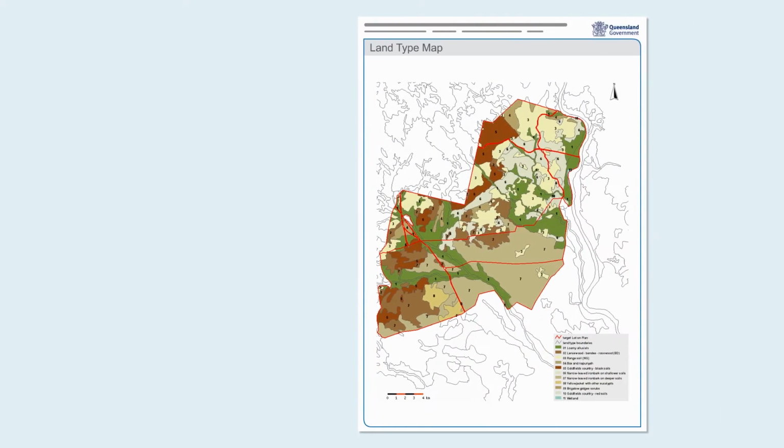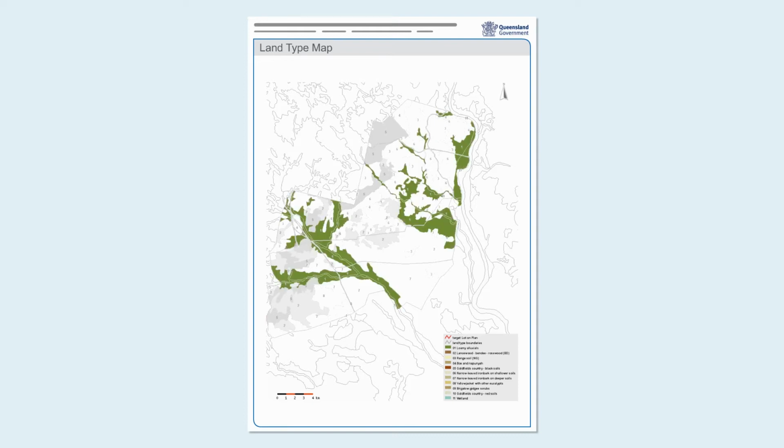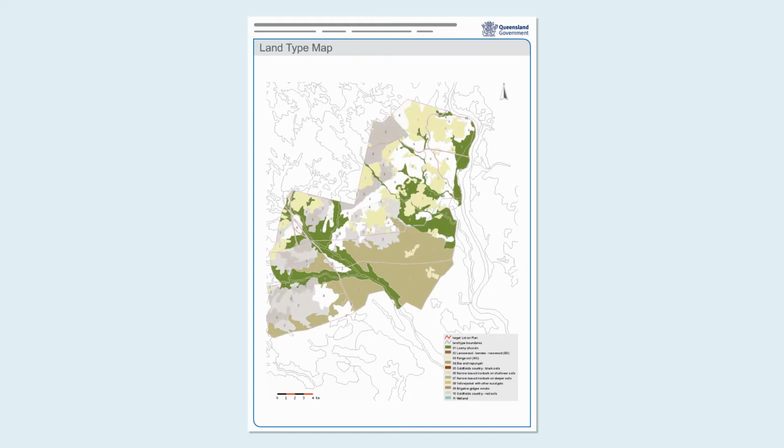The Indicative Land Type Report plots different land types on the property and their contribution by area and percentage. Spyglass is largely made up of loamy alluvials, narrow-leaved ironbark on deeper soils, and range soils. You can see they make up over 60% of the total property.